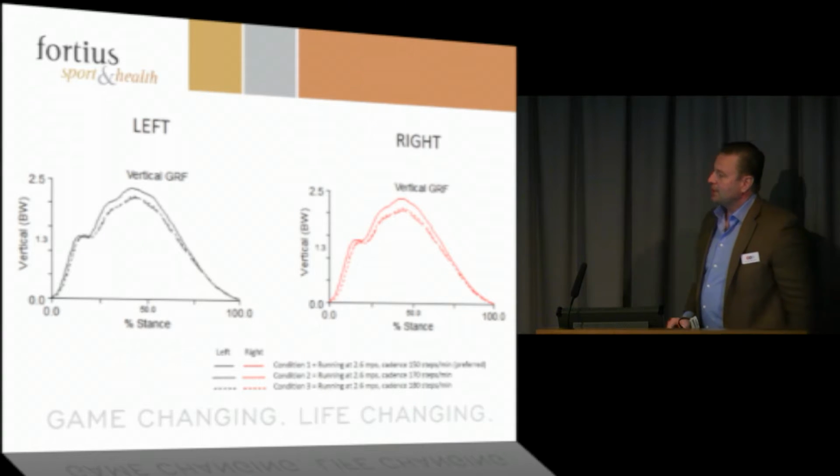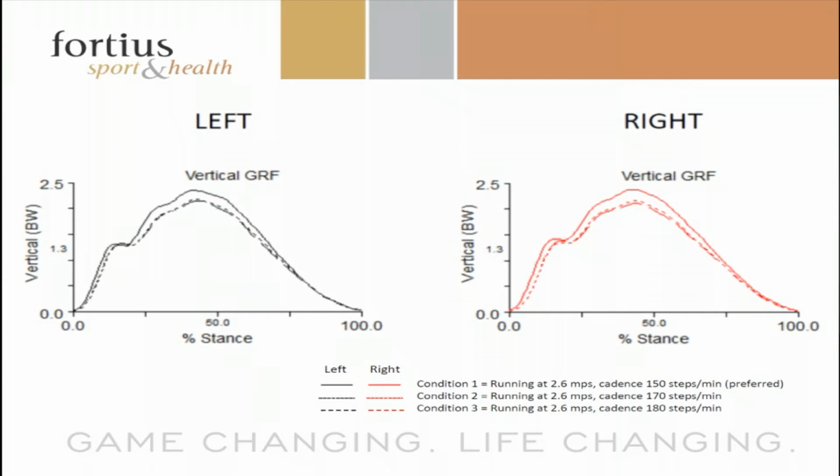So here is the same client, and here's the vertical ground reaction forces, left and right. What did Trevor say yesterday? His left is blue and his right is red. Is that right? We have left is black and right is red, so that I can remember.